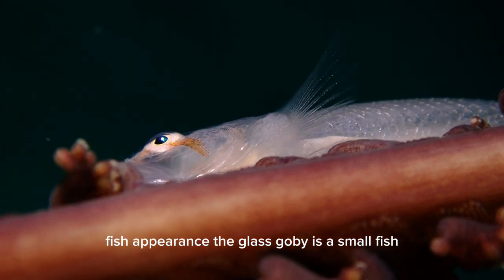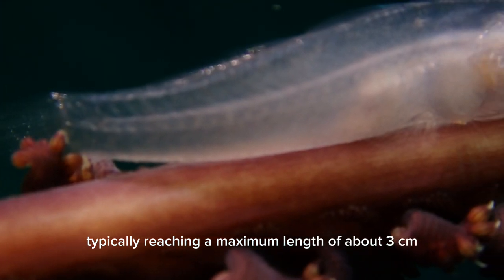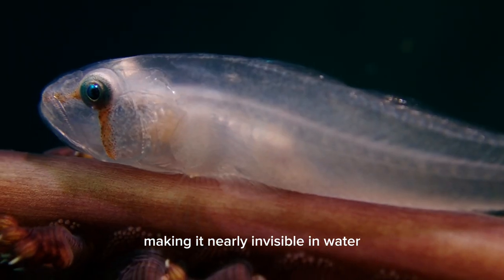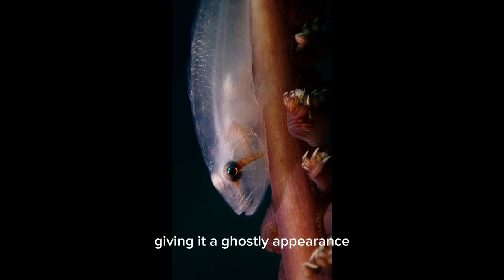Appearance. The glass goby is a small fish, typically reaching a maximum length of about 3 centimeters, 1.2 inches. Its body is translucent or transparent, making it nearly invisible in water. The internal organs are visible through the body, giving it a ghostly appearance.